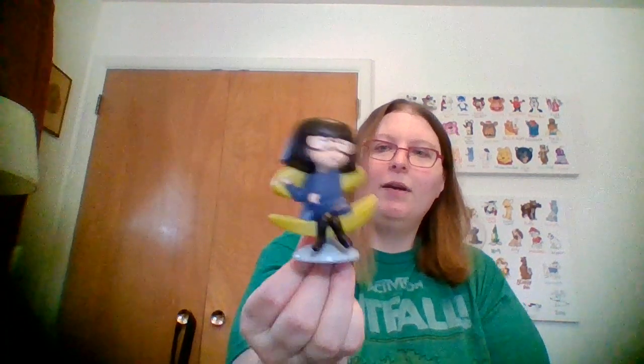But it's Edna Mode from The Incredibles, and she's in this really cool mod chair, and she's a little bobble. So that's for me.